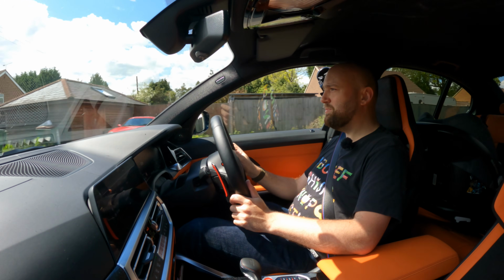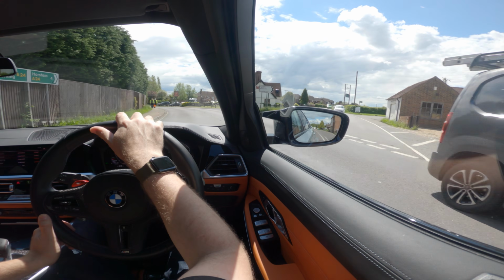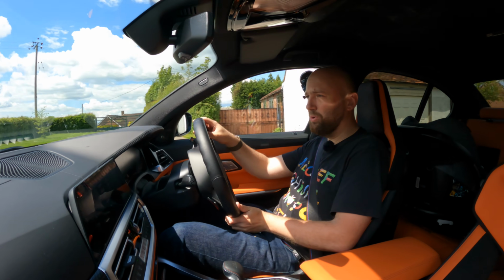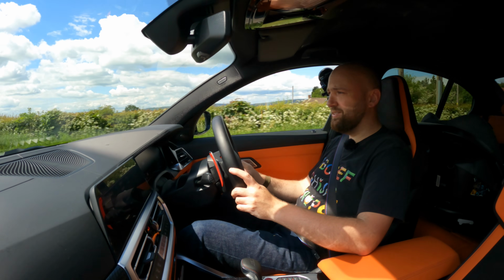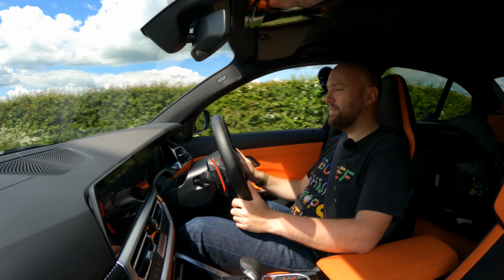Yeah. It is mostly about the chassis of this car. The engine is phenomenal, and it makes some interesting noises, but really, it's when you fire out of corners that you get the thrill. And as I think I'm probably about to say, the connection you get with this car because of that chassis is next level.